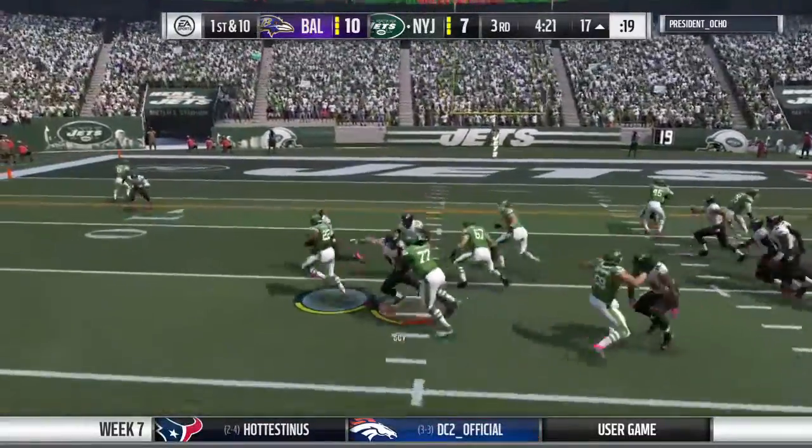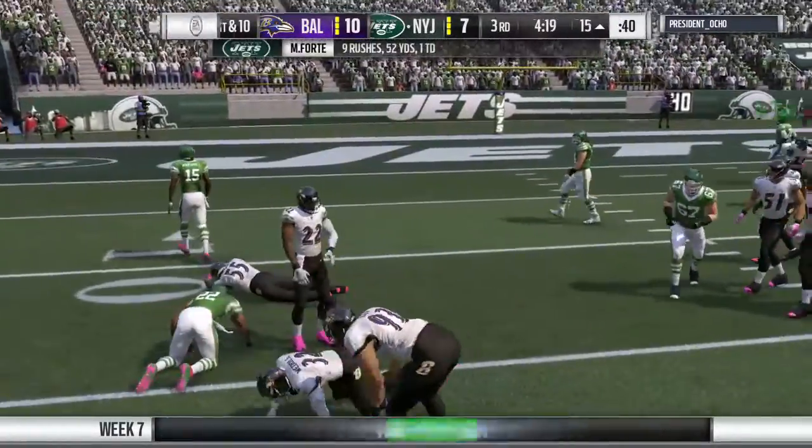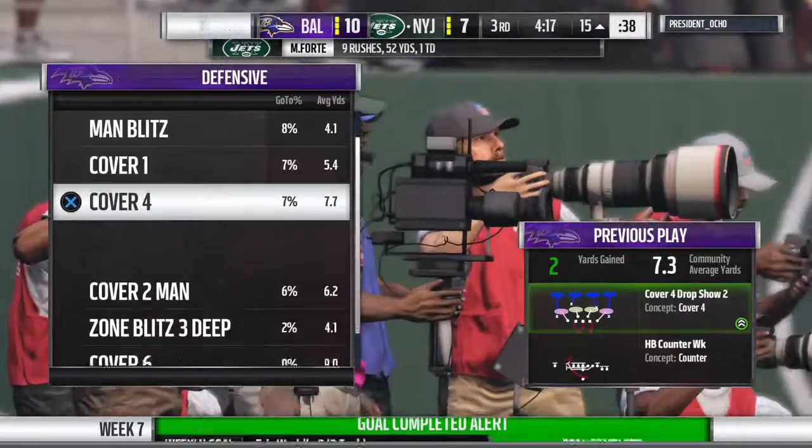They go back to the ground attack here. It's Forte, and he'll take this one down near the 15. 2 yards on the carry there.